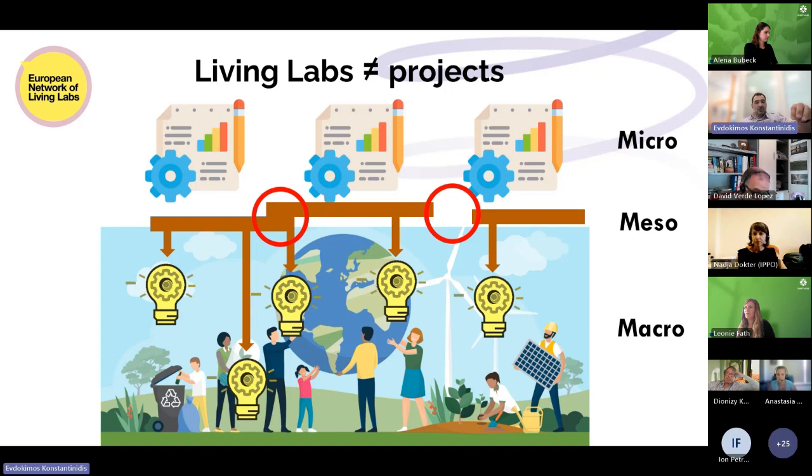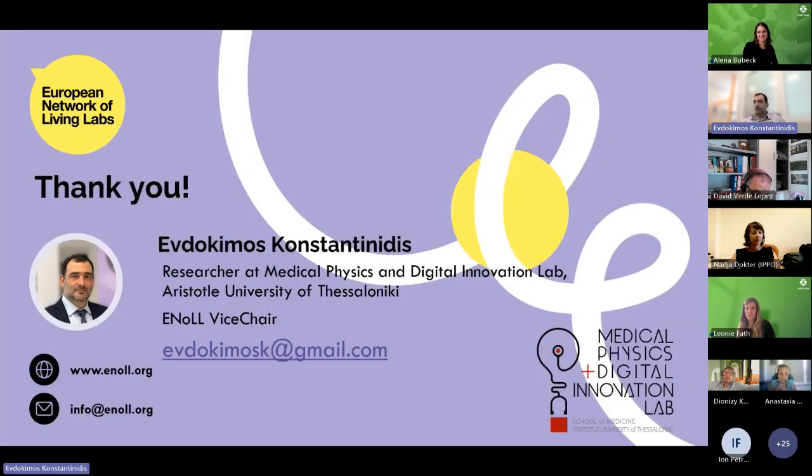And this is because projects are there to feed the living lab activities or to provide the budget. But at the end of the day, the living lab is blended with the community. It's always there. And the main scope is to be an observer, let's say, in order to understand what works, what doesn't work, and to create opportunities for innovators. I think I was in time. That's all from my side.